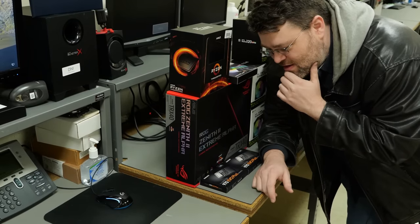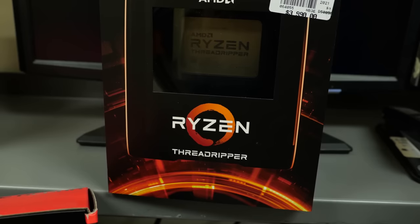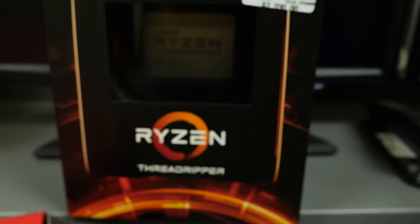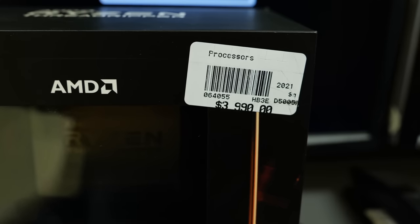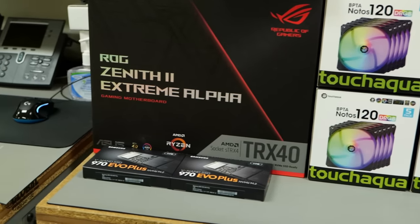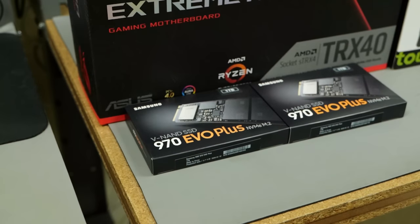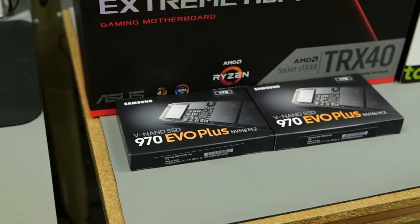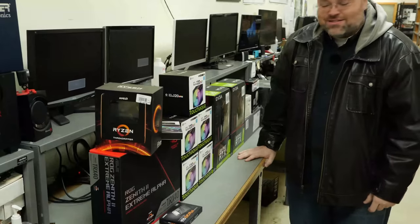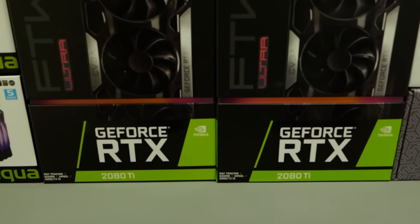I would have already called in ahead of time and let them know what I was looking for in terms of the build. We've got the $4,000 processor. Obviously, I'm sorry, the 3990X. We've got the 3990X, which is 64 cores, 128 threads. We've got the ROG Zenith Extreme Alpha. This is the new one with the beefed up VRMs for this particular processor. We've got 128 gigs of G.Skill Trident Z Neo, dual Samsung 970 Plus SSDs, tons and tons of Thermaltake Aqua fans. Do you think it's going to be enough fans? I think it's going to be enough fans. Dual EVGA 2080 Ti, the fastest GPUs that you can get right now.